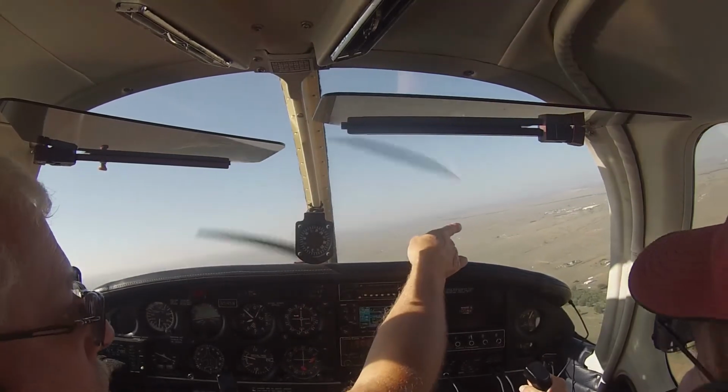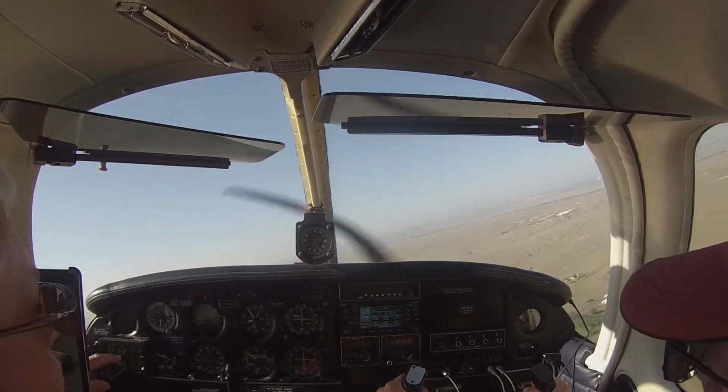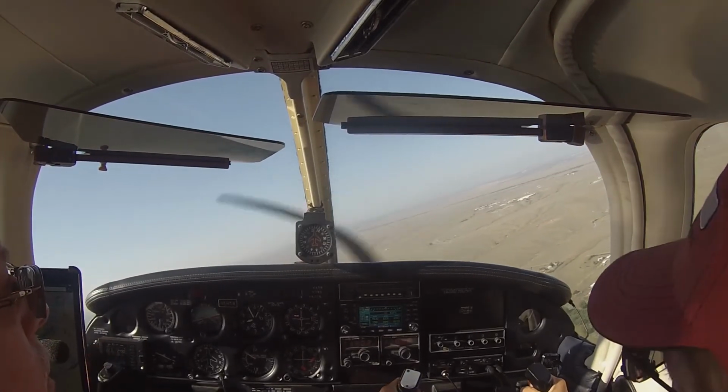3 Victor, traffic ahead and to your left, turning base for the parallel. Cirrus, runway 35 right, clear to land, winds calm. Clear to land, 35 right. 3 Victor.